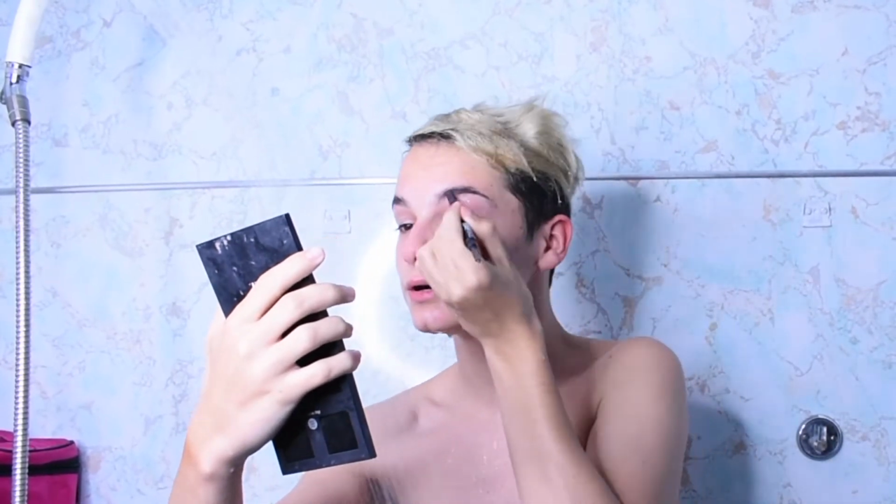Oh, by the way, this is by LA Colors Come Through Non-Spot. I really like this product. I feel like it's really making my brows look really natural. Alright, let's just get a quickie. Oh, loving it. Now I'm going to move on to carving out my brows with some concealer.